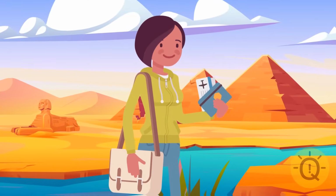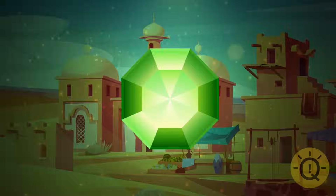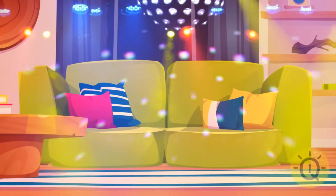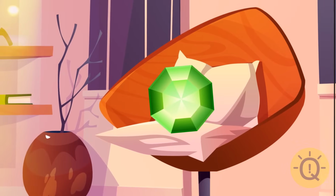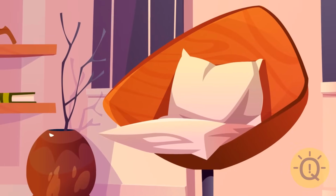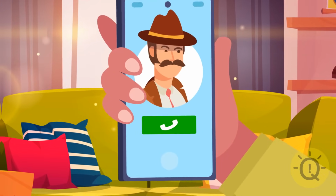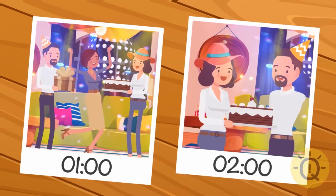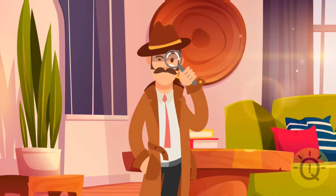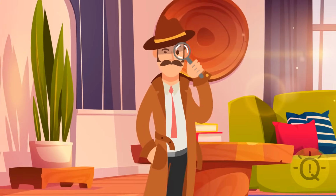Becca had just arrived from a 2-week trip to Egypt. During her trip, she bought a beautiful emerald and wanted to show it to some of her friends. She decided to throw a party just for her closest friends. The next day, she noticed that the emerald was gone. Becca immediately decided to call a detective to help her find the thief. She showed him some of the pictures she had taken the night before. The detective took a quick look and already had a pretty good idea of who had done it.